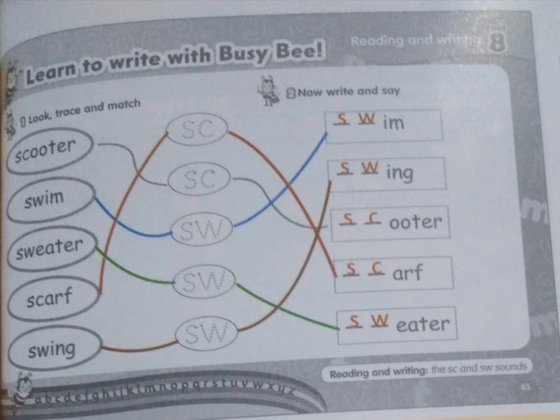Number three, scooter. Yeah, the missing letters are ska. Scooter has the ska sound. So draw a line from scooter to ska. Number four, scarf. Ska, scarf. Write ska in the missing letters. Ska. So draw a line from scarf to ska. Number five, sweater. It has the swa sound. So draw a line from sweater to swa. Yeah, excellent.